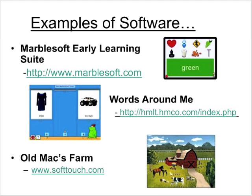Some great software for this age range is MarbleSoft. It has a whole early learning suite that you can purchase. What's really nice about this is it starts from the very simple, just identifying things, and goes all the way to, okay, now pick out the object that is green. So it goes from what is green to find me the green object. And it does it for colors, shapes, numbers, letters. It's really nice, and you as a teacher can start them at their appropriate level.